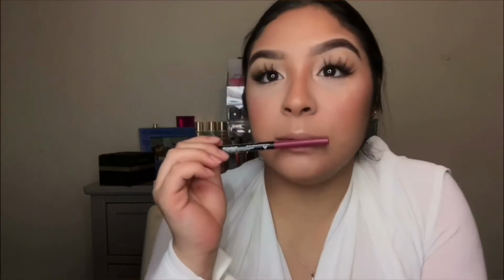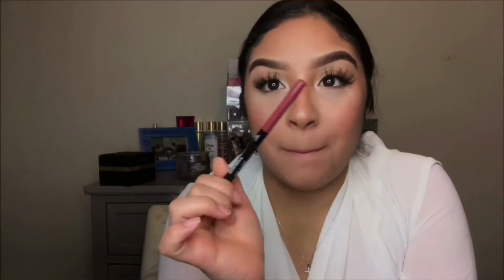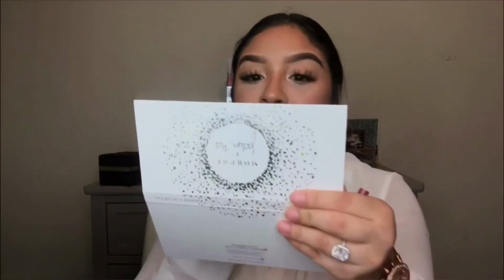Alright, you guys, I'm gonna pop on some nude lipstick. But before applying my lipstick, I always like to line my lips, and this is the Wet n Wild gel lip liner in Gone Burgundy. I am going to be showing you guys this look with a bold red lip, and then I'm just gonna do my hair off camera, fix it, make it nice, and I'll show you guys the completed look.